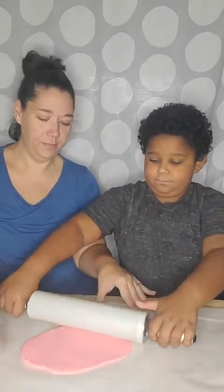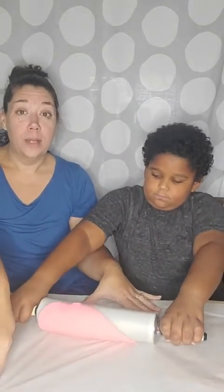Good enough? Yep. You gotta get a little bit thinner on this side. And then we're going to use one of our round cookie cutters.